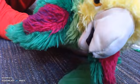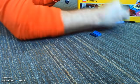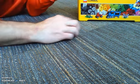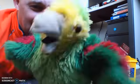Cleanup time, cleanup time. Boys and girls, it's cleanup time. Good job. 'Cause it's cleanup time. It's cleanup time. Cleanup time. Boys and girls, it's cleanup time.